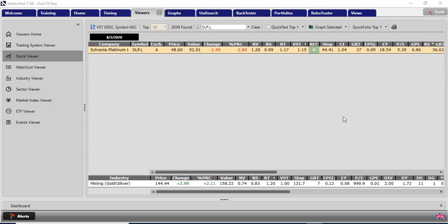Good afternoon, everyone. It's 9 minutes past 2 on Tuesday, the 4th of August. I'm looking at VectorVest UK, and I'm looking at a platinum mine that I know very well, SLP L. We've had a lot of interest in SLP over the last few weeks on VectorVest, so I'd just like to point out an opportunity for aggressive traders.